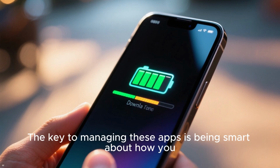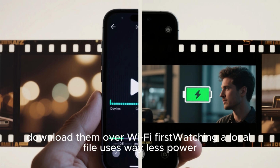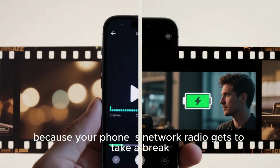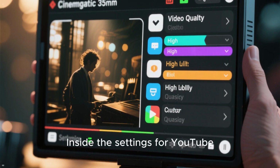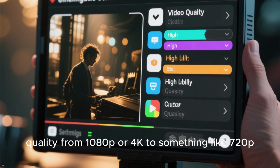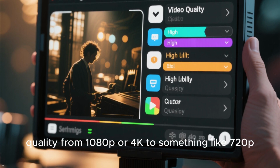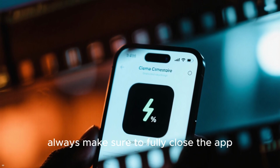The key to managing these apps is being smart about how you watch. If you know you're going to watch a movie or a few episodes, download them over Wi-Fi first. Another critical setting is streaming quality. Inside the settings for YouTube, Netflix, and others, you can lower the video quality from 1080p or 4K to something like 720p. You often won't even notice the difference on a smaller phone screen, but your battery definitely will.